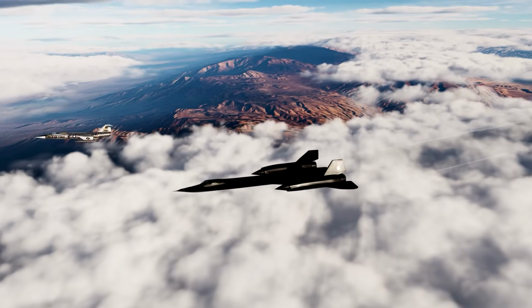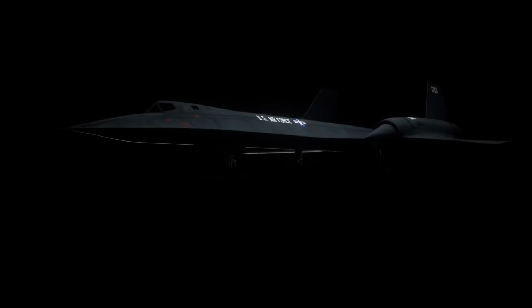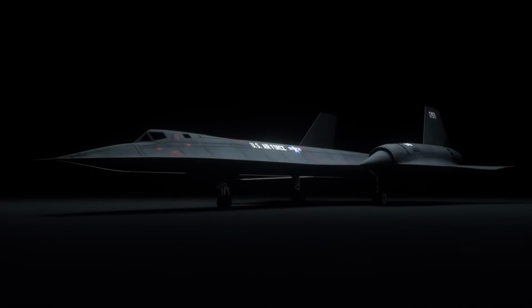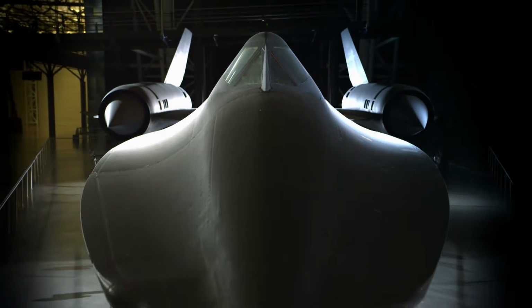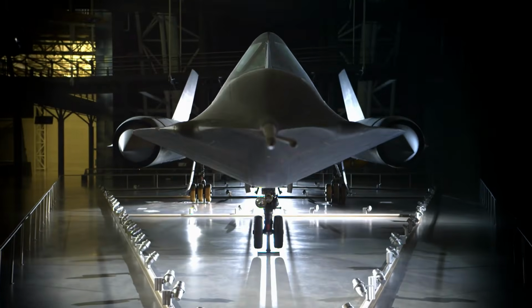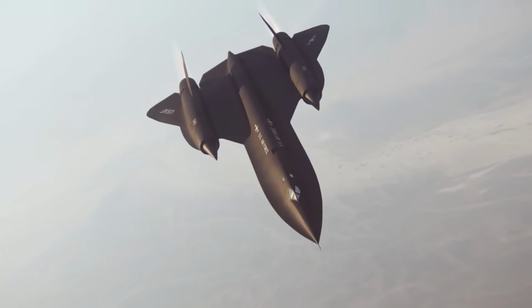This is the SR-71 Blackbird. It flew faster than a rifle bullet, higher than most missiles could reach, and for 24 years not a single one was ever shot down. But speed is not the interesting part. The interesting part is that the jet was actively trying to destroy itself the entire time it was flying, and the engineers had to let it.